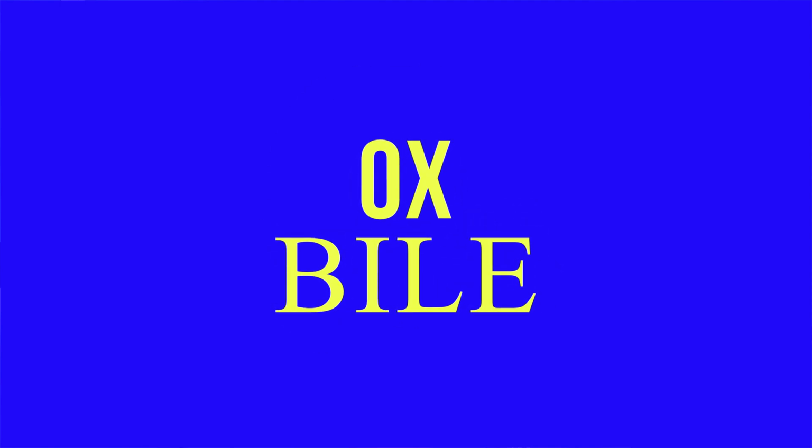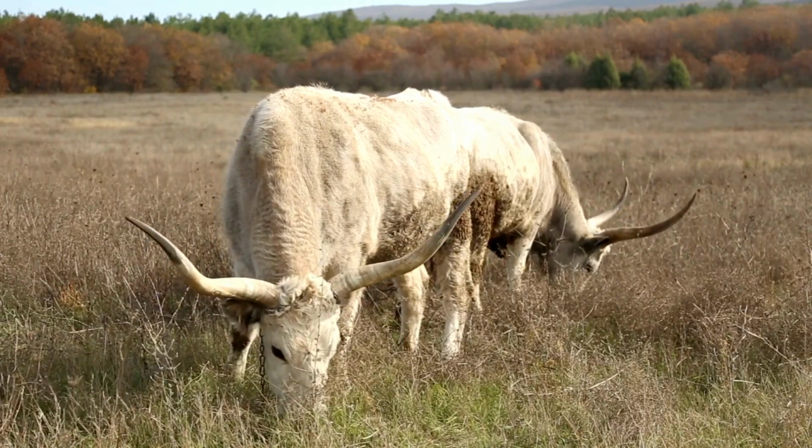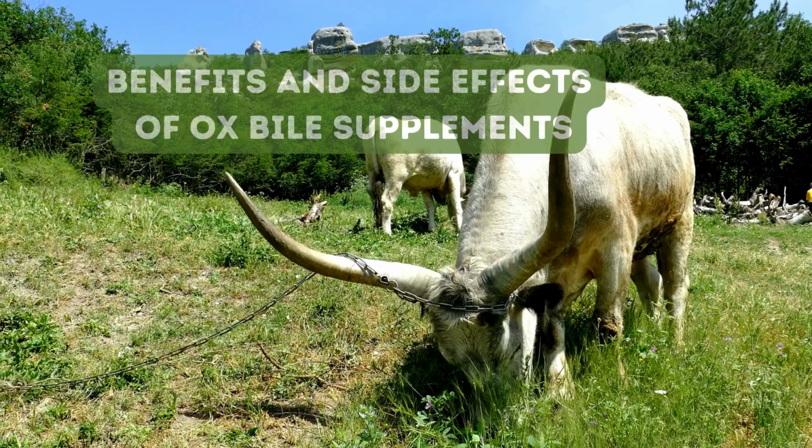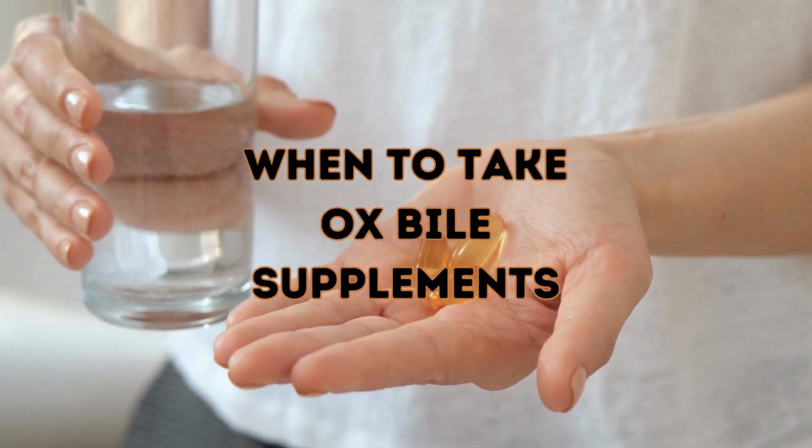Ox bile supplements have gained attention in recent years for their potential benefits in supporting digestive health. Derived from the bile of oxen, these supplements contain a mixture of bile acids, enzymes, and other compounds that aid in the digestion and absorption of fats and fat-soluble vitamins. In this video, we're going to talk about the benefits and side effects of ox bile supplements, explore who can benefit from them, who shouldn't take them, recommended dosages, and the optimal timing for their usage.